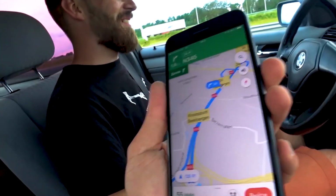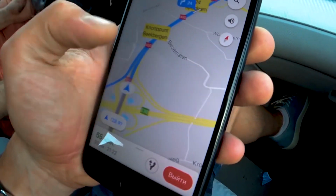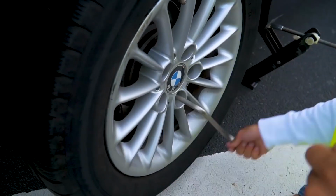I don't know why this keeps happening, this time to Yegor. We missed our exit, again. But this navigation in itself is pretty clunky.